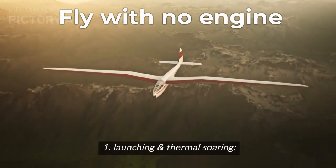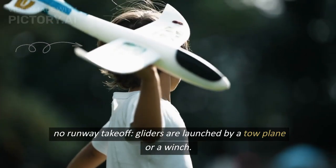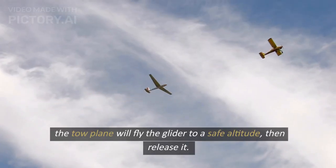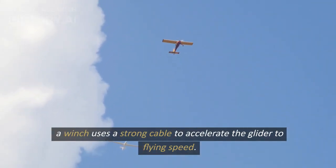1. Launching and thermal soaring. No runway takeoff. Gliders are launched by a tow plane or a winch. The tow plane will fly the glider to a safe altitude, then release it. A winch uses a strong cable to accelerate the glider to flying speed.